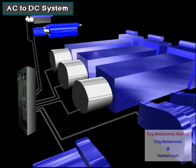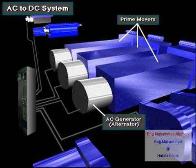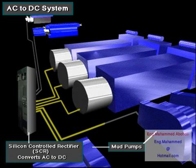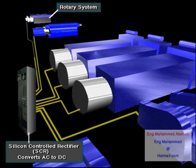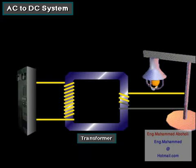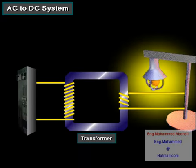Here's an AC to DC power system. The prime mover, usually a diesel engine, supplies power to the AC generator, also called an alternator. From the AC generator, AC current is sent to the SCR, the silicon-controlled rectifier. An SCR is a high-tech solid-state electronic device. The SCR converts AC to DC current, which drives the heavy rig equipment, such as the mud pumps, the drawworks, and the rotary system. Auxiliary loads, such as small pumps and rig lighting, need lower voltage AC power, so a transformer steps down or reduces the voltage to the rig's auxiliary electric equipment.